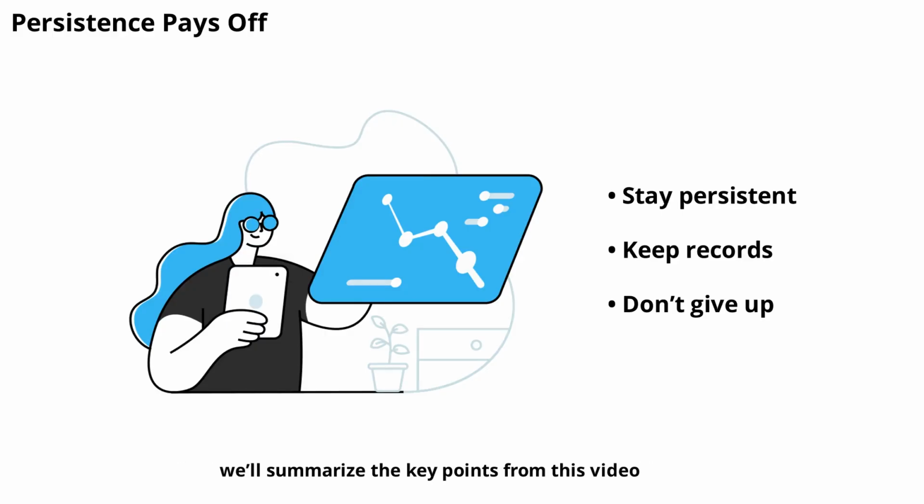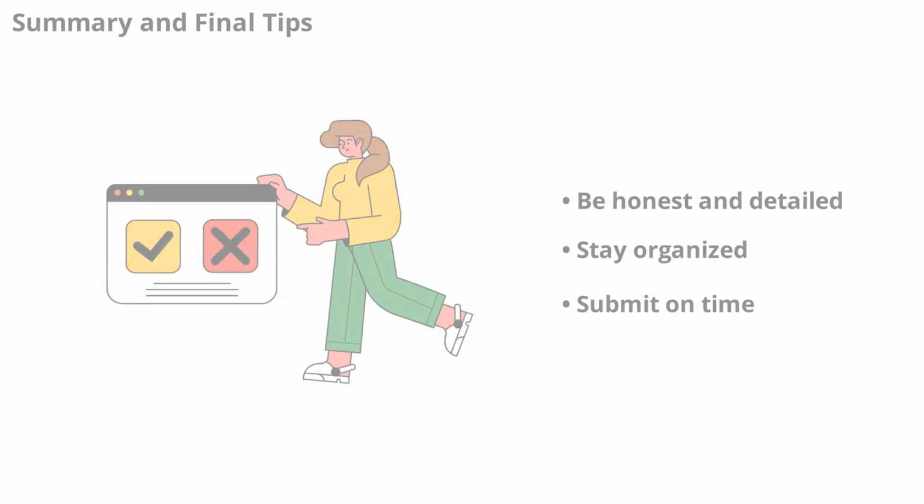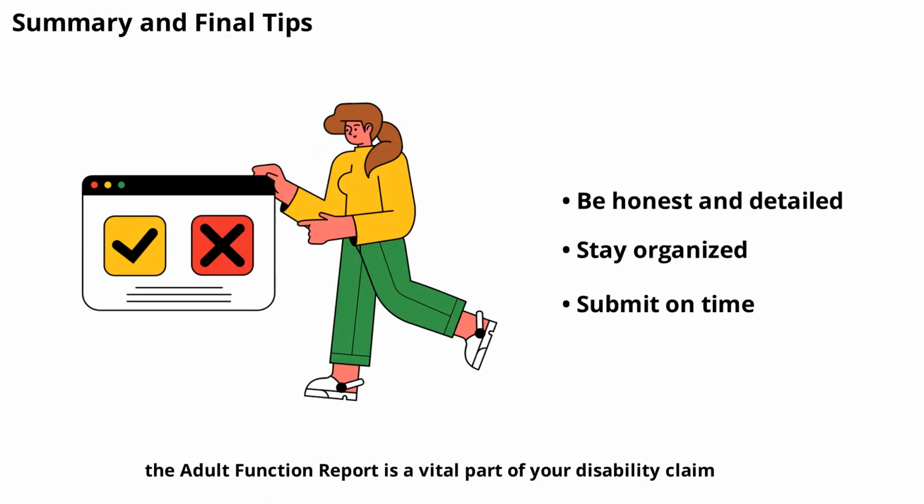Next, we'll summarize the key points from this video. To wrap up, the Adult Function Report is a vital part of your disability claim. Take your time, be honest, and provide detailed answers. Use examples, stay consistent with your medical records, and don't hesitate to ask for help. Keep copies of everything and submit your report on time.